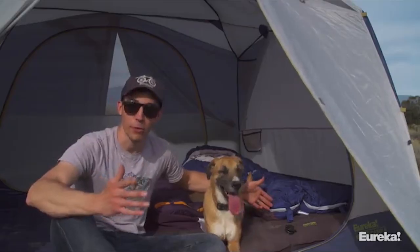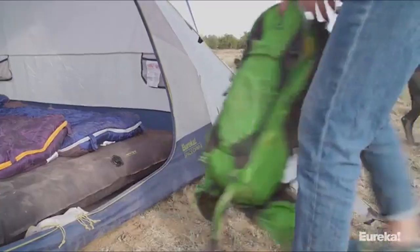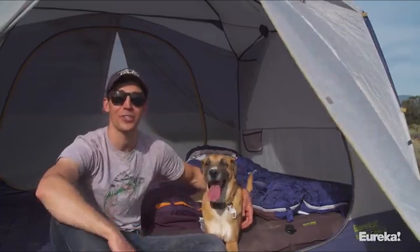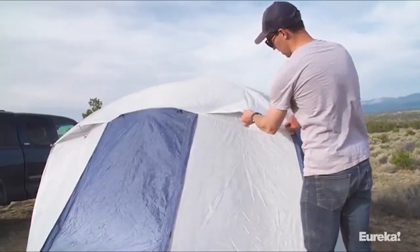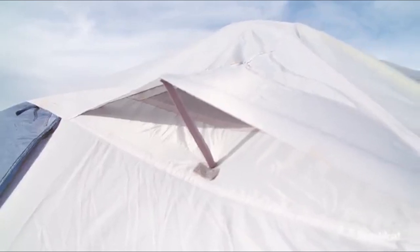Both vestibules create a fully weatherproof entrance, so you've got space where you can take your shoes off or store a ton of gear. The Space Camp also has Eureka's high-low vent air exchange system. More airflow means everybody on the inside stays comfortable longer, no matter what the weather's doing on the outside.